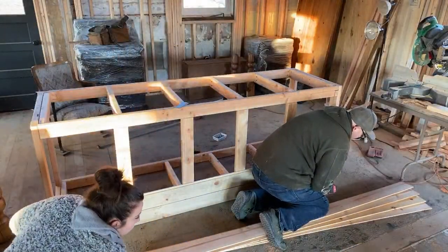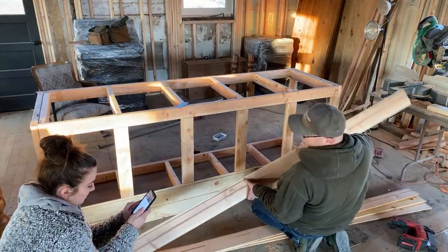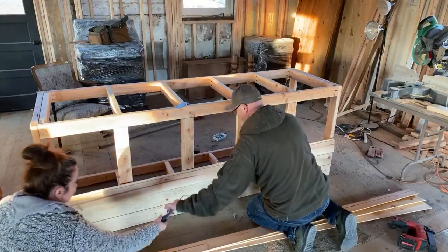Well, I cut six of them, so that's how many we're gonna do. All right, you wanna get into the gap? Here, it's kind of warped. I'll start down here on this end.